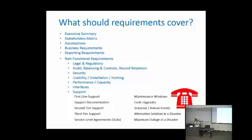Maintenance windows. Find out when the business will not be using the system. Are they only using it Monday through Friday during business hours? Find out if there's a particular time that they expect to need it or not need it. Code upgrades. Is the business expected to participate in code upgrades? Are we going to need them to test the application? We need to find out about seasonal or annual events, like a GL month-end close. Ask the business what happens on a seasonal basis or on an annual basis. What extra support might be needed during that time.